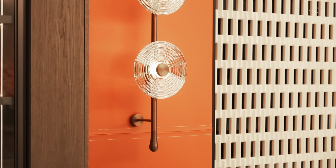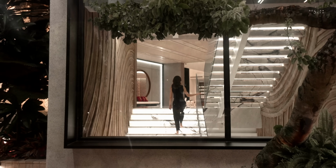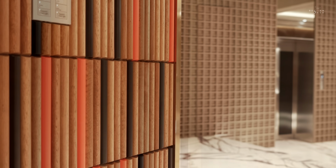Carefully curated lighting accentuates textures and highlights architectural details, painting the home as an ever-changing masterpiece. Throughout the common areas, the choice of materials is used to maintain continuity. This is crucial in creating a cohesive look even while using different textures and shapes.